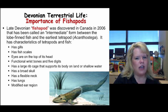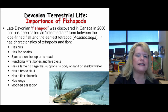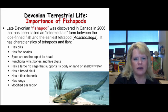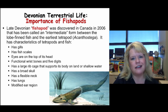Its eyes are on the top of its head, which is very in tune with amphibians. A functional wrist bone with 5 digits, that's sounding more like an amphibian, and a large rib cage necessary to support its body on land or in shallow water, so it had adequate muscle attachments and places for muscles to exist for it to carry its weight. It had a broad skull, which is indicative of living on land. It had a flexible neck, which indicates another land characteristic, had lungs, and a modified ear region, which would have been necessary for balance on land. So this appearance of the fishapod gives us a linkage between our bony fish and our first tetrapod.